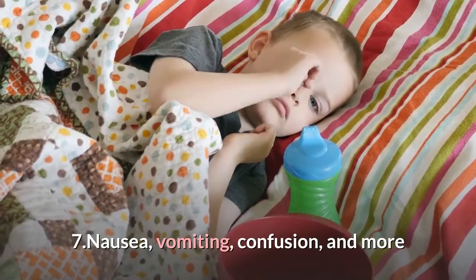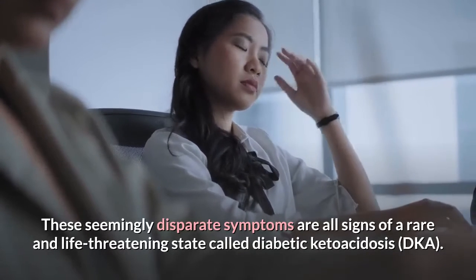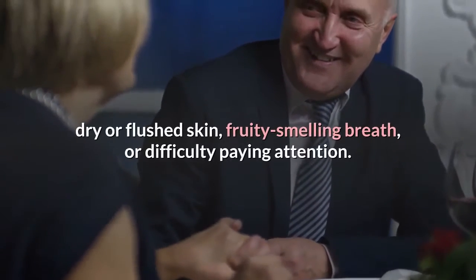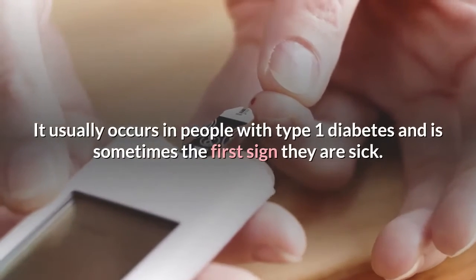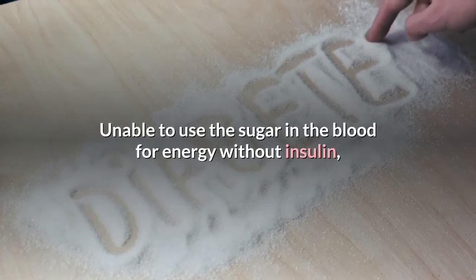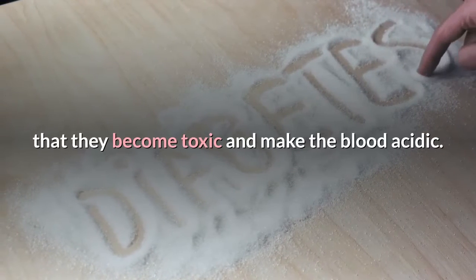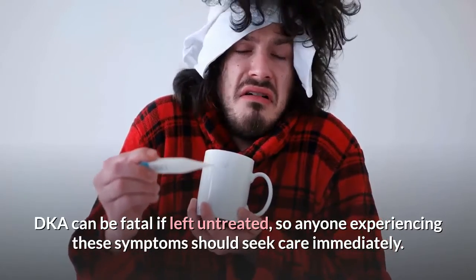7. Nausea, vomiting, confusion, and more. These seemingly disparate symptoms are all signs of a rare and life-threatening state called diabetic ketoacidosis (DKA). DKA can cause the symptoms above, as well as stomach pain, trouble breathing, dry or flushed skin, fruity-smelling breath, or difficulty paying attention. It usually occurs in people with type 1 diabetes and is sometimes the first sign they are sick. Unable to use the sugar in the blood for energy without insulin, the liver begins to break down body fat into a type of fuel called ketones at such a high rate that they become toxic and make the blood acidic. DKA can be fatal if left untreated, so anyone experiencing these symptoms should seek care immediately.